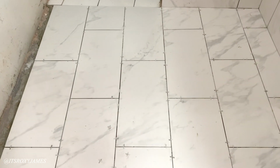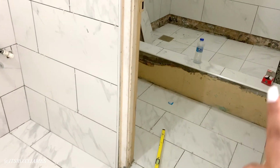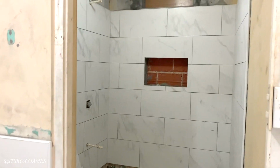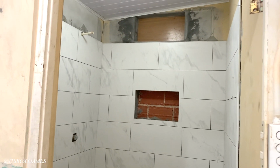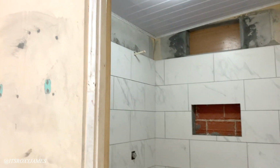Here, a little update again, this is how far the tiles have come. It looks so amazing. I love it so much, and you can see how much bigger it makes this space look. They still have to tile the sides of there, they have to tile inside that brick area there, and then on top there we have to get a vent window, and I'm going to also change the lights inside there. That little part there is the shower head.